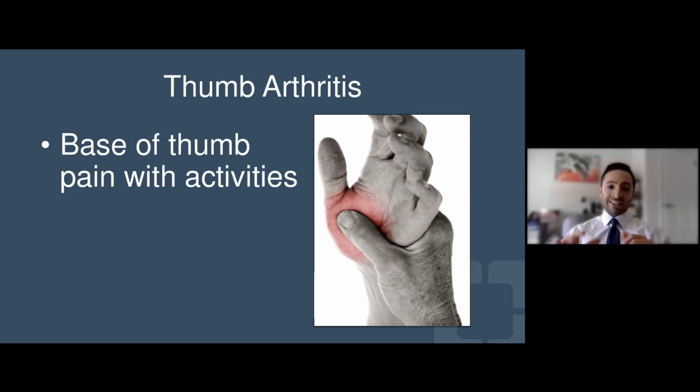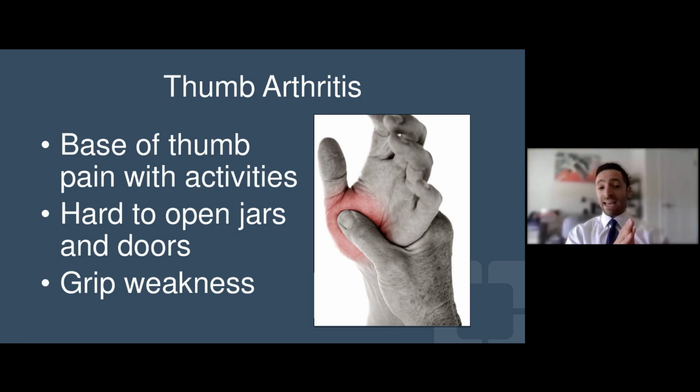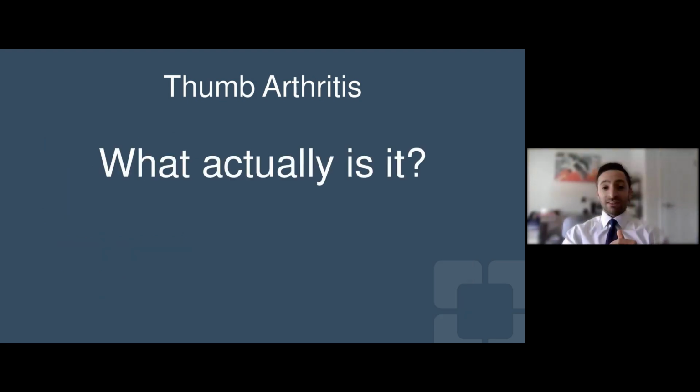Does anyone have pain at the base of their thumb, kind of right where that guy's pushing in the picture? And it's worse with certain activities. It's kind of like an aching pain. Some people say it's really hard for me to open jars, open doors. And they'll say, I feel weak. Part of it is I don't feel like I have the same strength, and part of it is the pain is kind of limiting me. If you have any of these things, you may have some thumb arthritis.